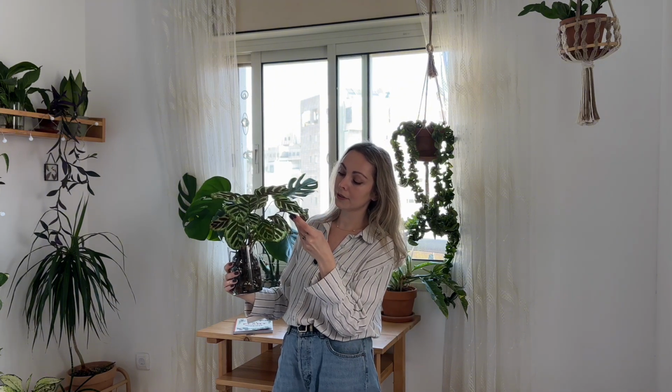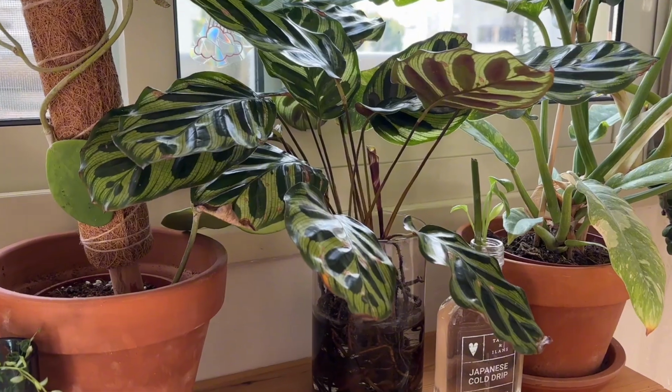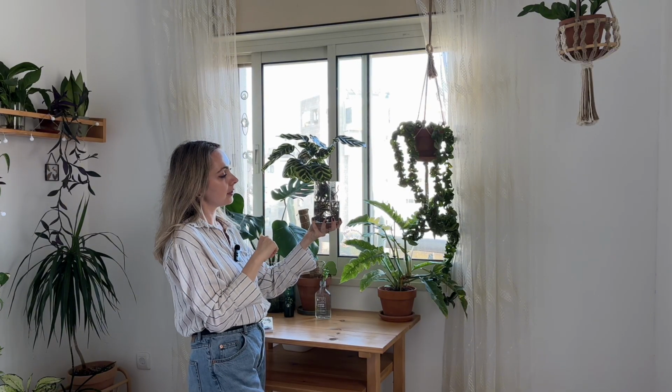at some point she had thrips. And as you know, my go-to when I want to get rid of thrips in plants in soil, I just move them to water, because then it's easier for me to shower the plants much more, because then I don't overwater them. So this is exactly what I did with this Calathea. And to tell you the truth, it has been really happy. So I give her distilled water, and that's it.